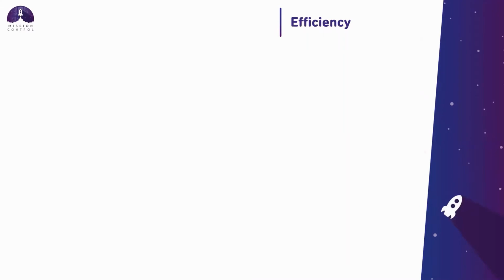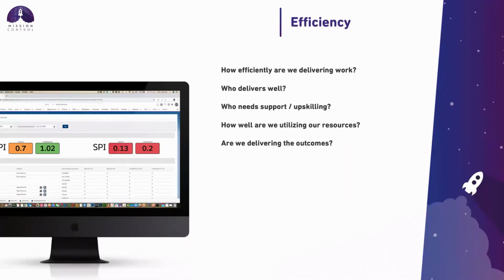And then throughout this measurement process, what we want to look at as well is the efficiencies of the team involved, and if the work is being delivered at the best possible outcome. So how efficiently are you delivering the work, and then drilling down into the individuals themselves, identifying if there's any need for support, upskilling in certain cases.